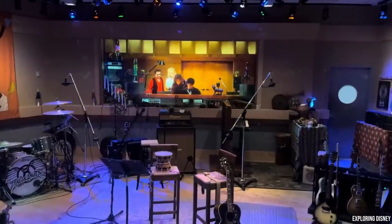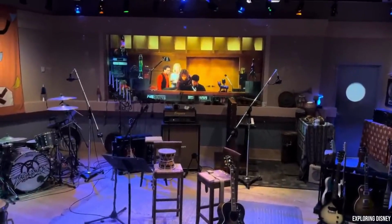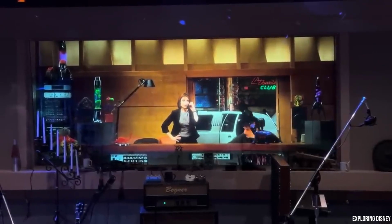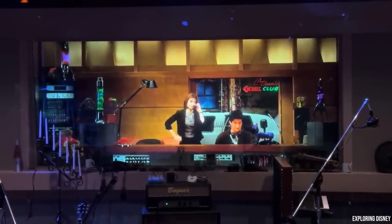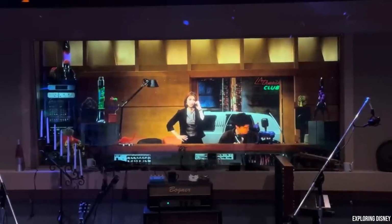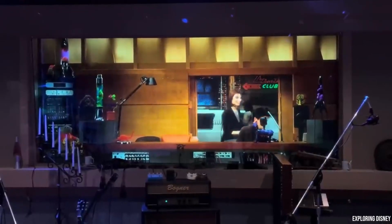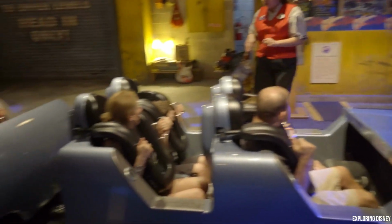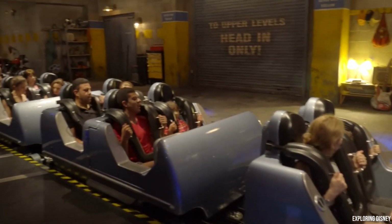The adventure begins when you score backstage passes to an Aerosmith concert, but there's just one problem. The show is about to start and it's all the way across town. The only way to make it in time? A super stretch limo ride like no other. As you buckle up, the anticipation builds. Steven Tyler counts down the launch and suddenly you're off.